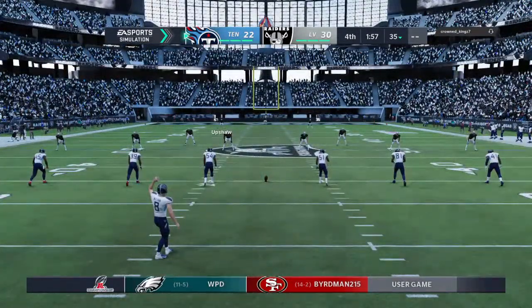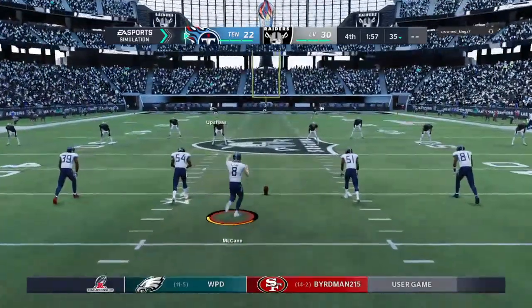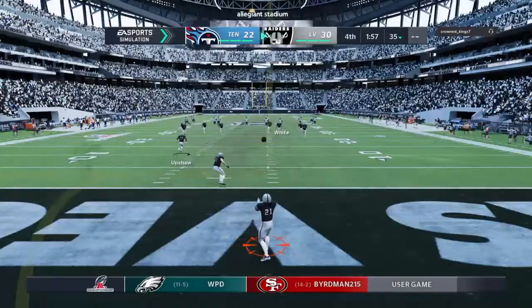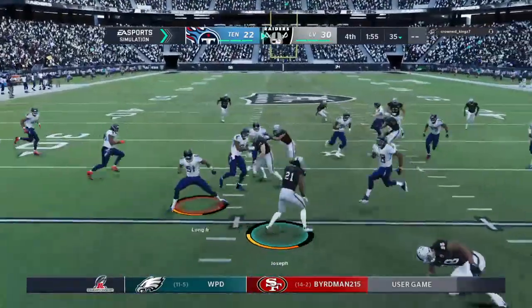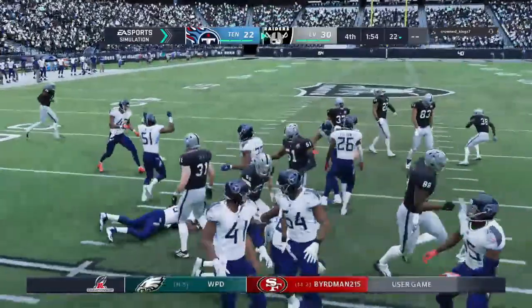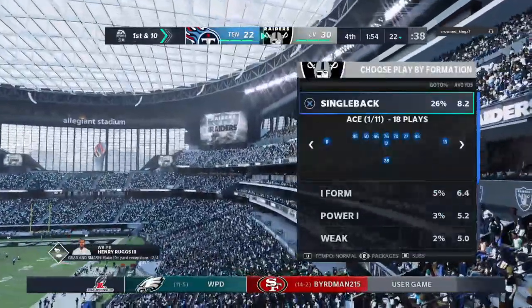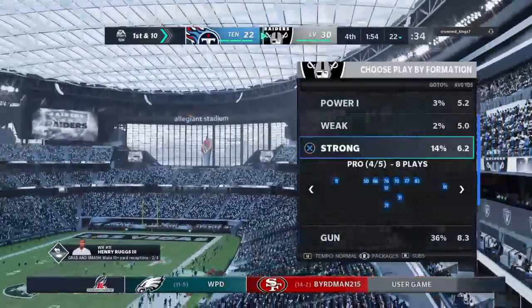Tucker McCann to kick off for Tennessee. McCann's got it teed up. Fielded in the end zone. And he's up past the 20 to the 22-yard line. Raiders take over 1st and 10 at their own 22-yard line.